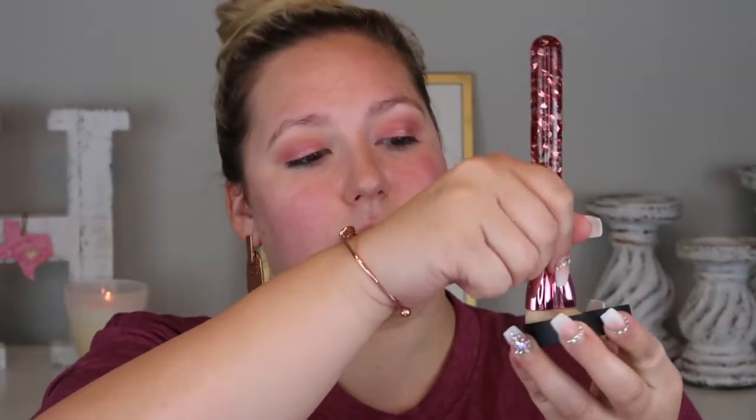Okay, and so I just kind of tap it like this, and then I kind of swirl it around so that it picks up all of that, and then you want to kind of tap it out to get the excess. And now we are going to buff this into the skin. With Bare Minerals, it's really important that you are buffing it into the skin. A lot of people think that Bare Minerals doesn't work, and that is because they are not buffing it in.